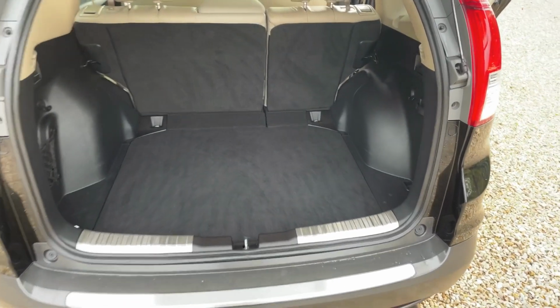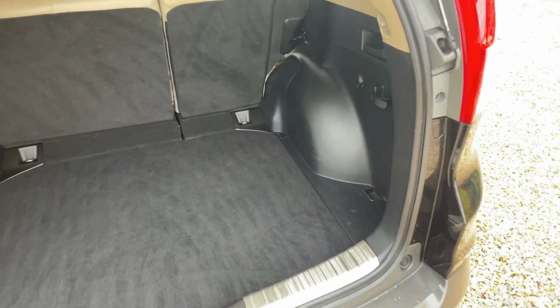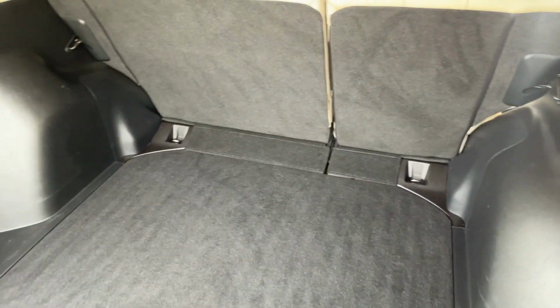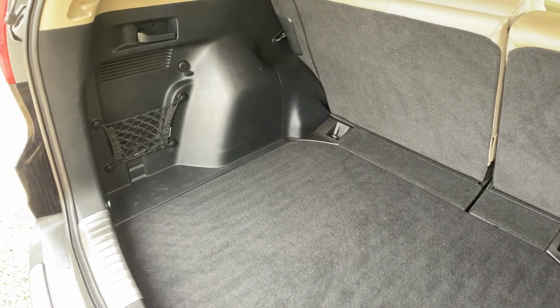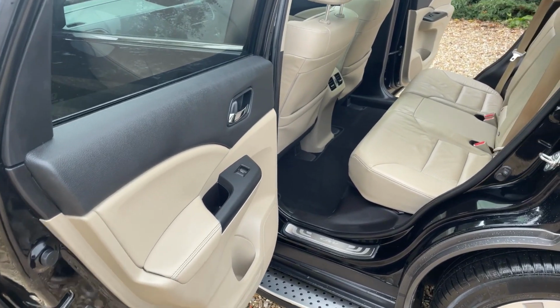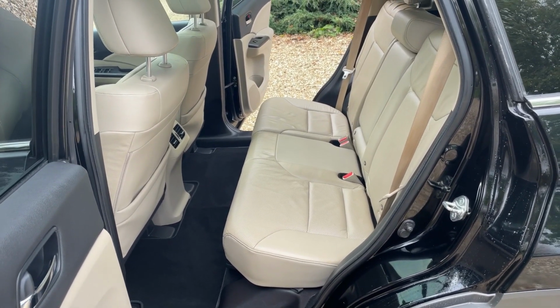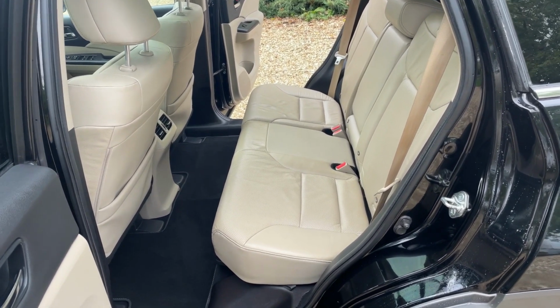Coming to the boot, in absolutely fantastic condition again. Usually really heavily used, but this one has hardly been used in the back at all. Coming inside the car, it's just amazing condition. Again, the CR-Vs are family cars, so they normally get very heavily used.